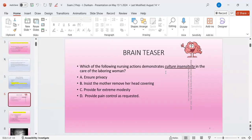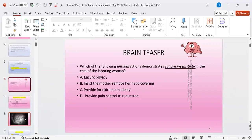The answer would be B, insist the mother remove her head covering. Some cultures have women wear a covering over their head because of their religion or culture, so having them remove that would be a prime example of cultural insensitivity. That's how a question could be worded also.